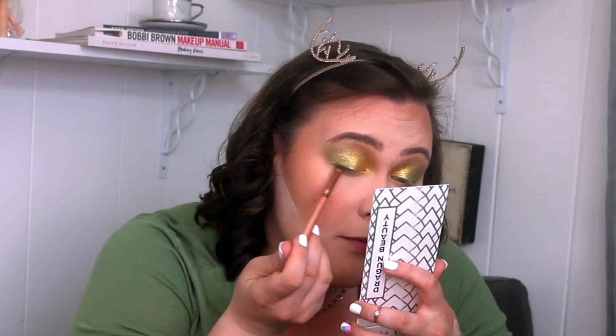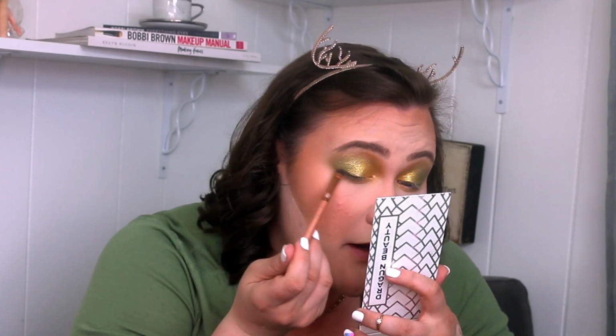But I just want a little bit. I don't want anything crazy. I would just like to add that tiny little pop of smoky detail. I'm not going in super heavy handed, but you can see it just gives the lightest little bit of definition. Oh, so good.